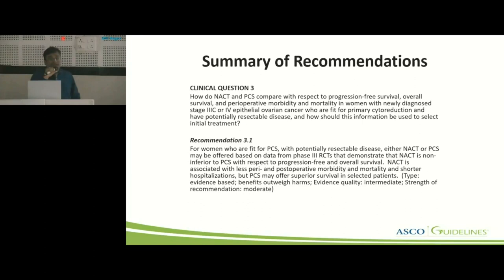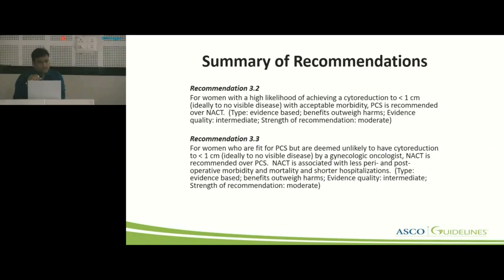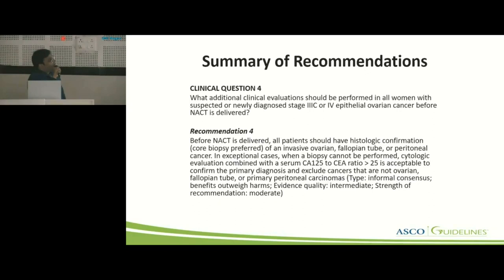Similarly, question 4. What additional clinical evaluation should be performed in all women with suspected ovarian cancer before neoadjuvant chemotherapy is delivered? All patients should have histological confirmation, core biopsy preferred if possible, of invasive ovarian, fallopian tube or peritoneal cancer. In exceptional cases, when a biopsy cannot be performed, cytological evaluation combined with a CA125 to CEA ratio is acceptable to confirm the primary diagnosis and exclude cancers that are not ovarian, fallopian tube or primary peritoneal cancer. So if you don't have a biopsy, you can just confirm by cytology, and if the CA125 is high and your imaging says it is probably a primary ovarian cancer, then you can consider neoadjuvant chemotherapy.